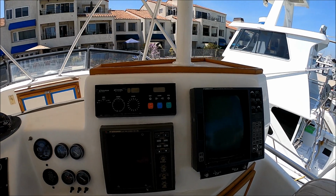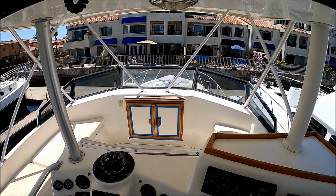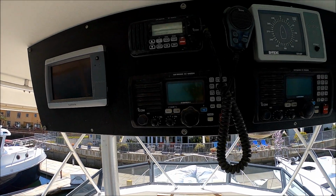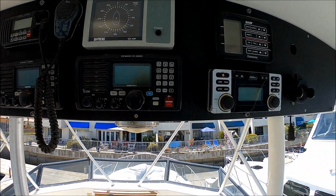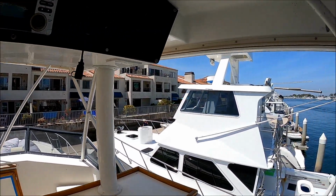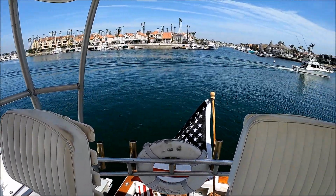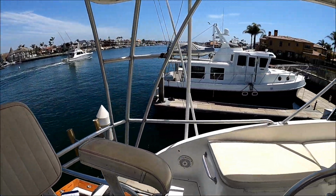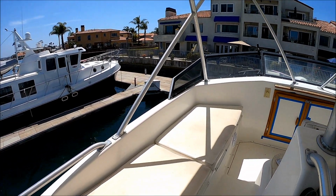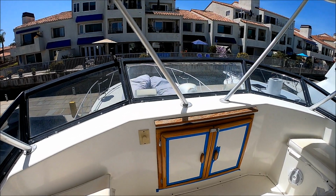We've got our Furuno radar, video sounder right there. Now up above, we have even more electronics. We have a new Garmin 740, another VHF radio, and more electronics over here. Very importantly, got a nice stereo. Got a solid hardtop on here and a great cage. We have lots of seating up here, so you're never alone. We've got seats here with storage underneath. We've got cowl storage right there.